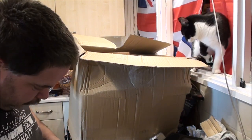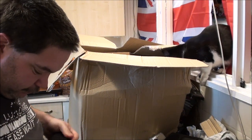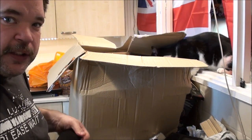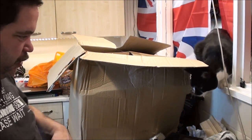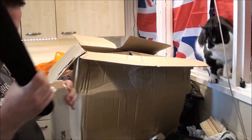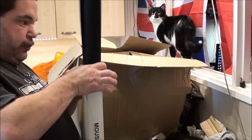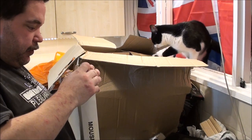Now, I'm actually going to ask a friend of mine if he would want this for his PC setup. Smudge is investigating. You're a curious one, aren't you? I'll say that for you. You're definitely a curious one. Yeah, I'll see if a friend of mine wants that, and if he doesn't, then I'm probably just going to put it on the car boots. It's got to be worth at least a couple of quid, hasn't it?